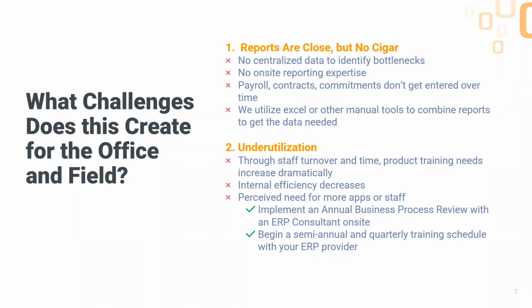Or begin, like I mentioned, a training schedule with your field guys. Bring them in once a month or every other month and teach them the latest tips and tricks on the tools that they're using. Maybe provide an incentive for them to start using it more fully. So these are some things that our customers have been real successful with.